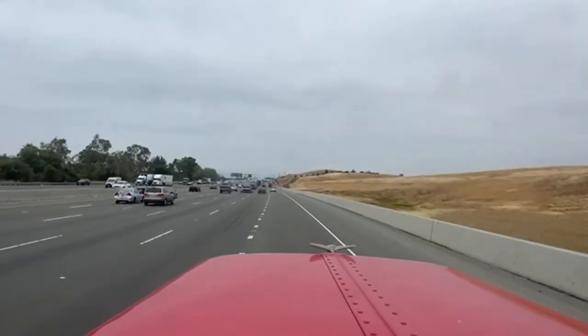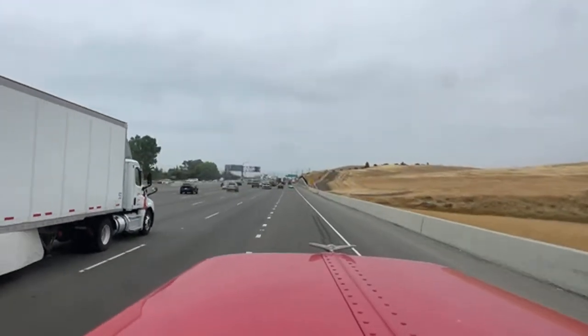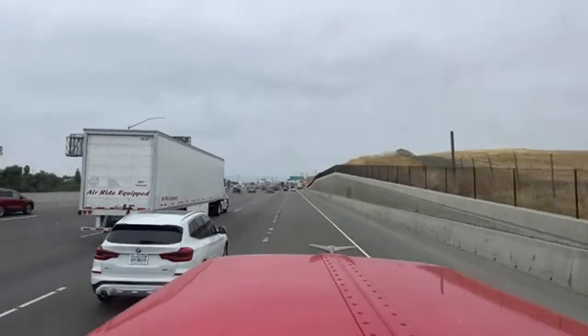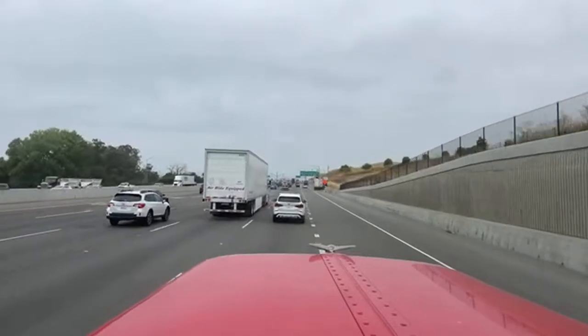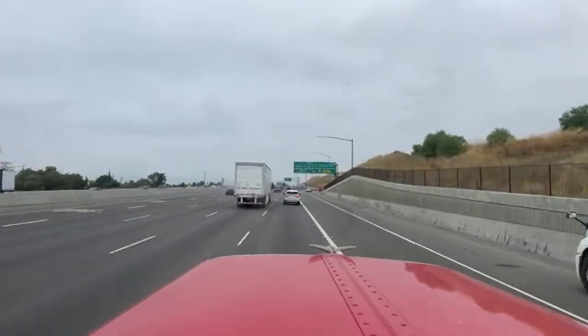Are you going to make up your mind what you're doing, dummy? What are we doing? Either go fast or go slow. You see my turn signal. You're driving a BMW. You're supposed to actually know what you're doing. The only ultimate driving machine capability that has is if you actually learn how to drive. Lord, people.